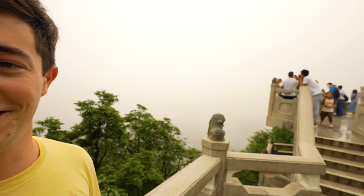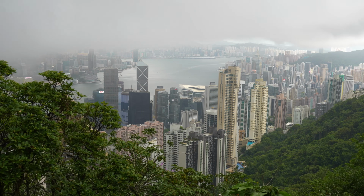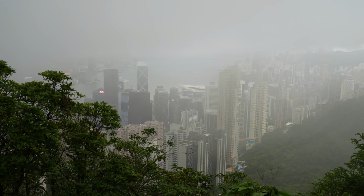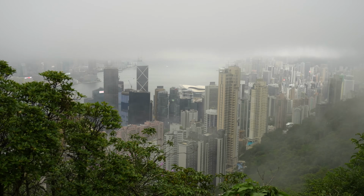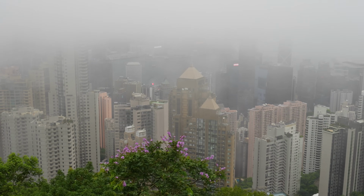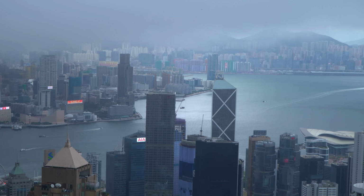So this is Victoria Peak, and behind me is the best view in Hong Kong. You just can't see it right now because we are literally in a cloud. The clouds keep rolling in and rolling out, but this is a very famous tourist attraction. You can get some really cool views when the weather's good, of course, and the temperature up here, really nice, a lot cooler.